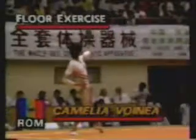Pause now, Camelia Bunia of Romania. Well, she mounts with a double layout, one of the most difficult elements in the floor exercise for women's gymnastics.